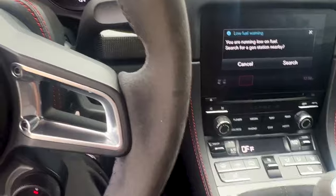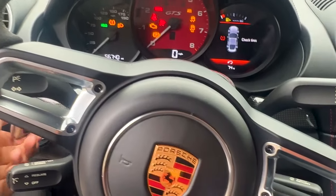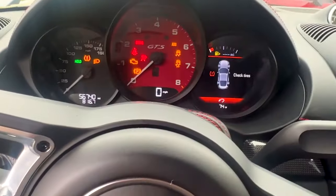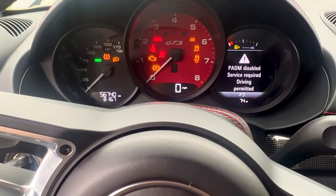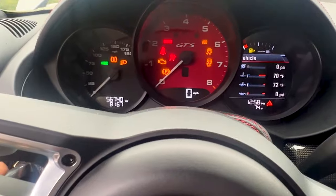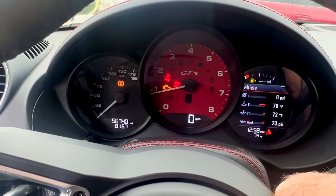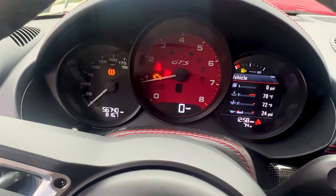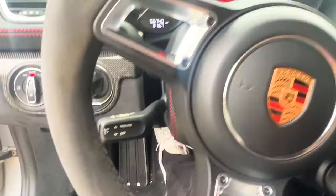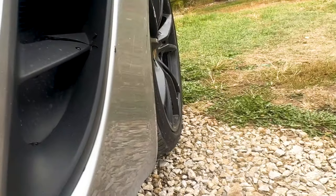All right, we got the new battery in. Looks at least a lot better in here. Go over here to the oil pressure. Make sure we got oil pressure when we start it up. .23 PSI, okay. All right, I don't know if you guys heard that, but whenever we let go of the clutch, something is not quite right. It went away. It fixed itself.